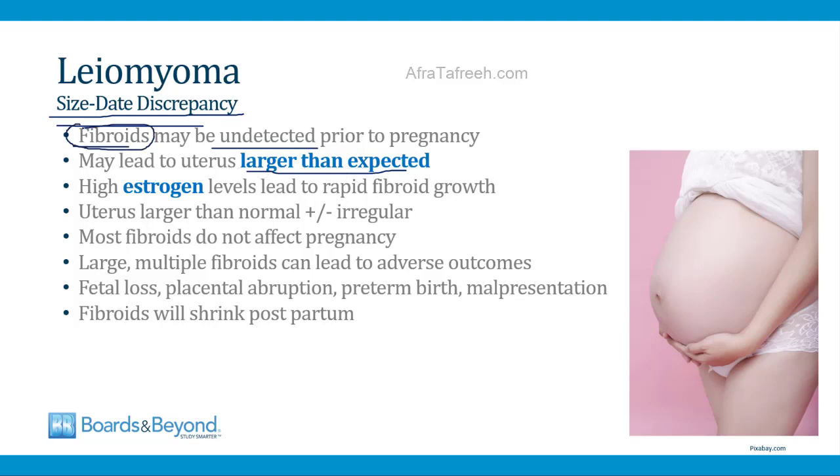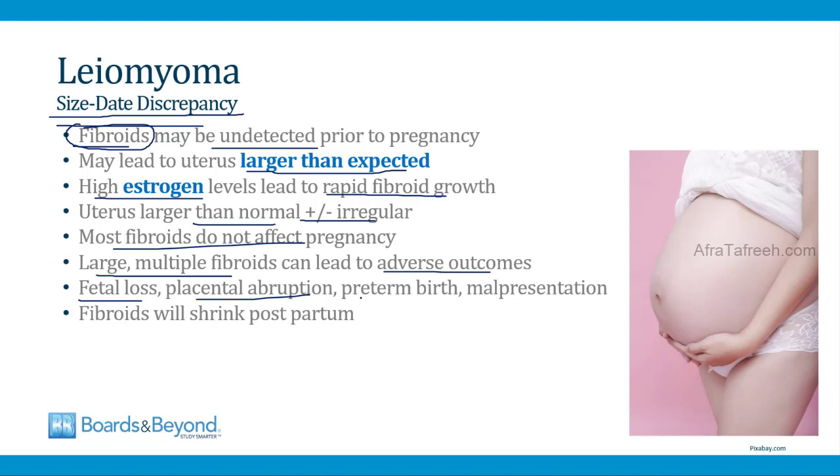In addition to the fact that the fibroids can be undetected before pregnancy, they can also rapidly grow during pregnancy because of the high estrogen levels. So on exam of a pregnant woman who has fibroids, the uterus will be larger than normal, and it can also potentially be irregular. In most cases, fibroids do not adversely affect pregnancy. However, if they are large and there are multiple fibroids, sometimes this can lead to adverse outcomes. Some of the things that can happen is there can be fetal loss, potentially placental abruption, or preterm birth or malpresentation. And then usually women who have fibroids identified during pregnancy find that they shrink postpartum, and that's because the estrogen levels return to normal and they aren't as high as during pregnancy.